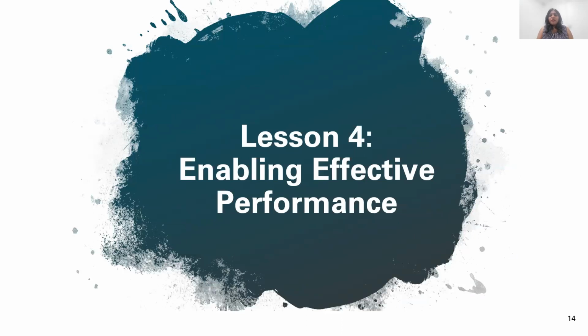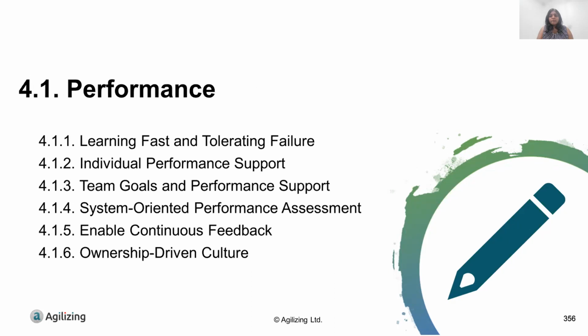Our next module is enabling effective performance. Performance is the next section we are going to see. In any business environment, feedback, learning loops, and failure are inherent aspects, but a complex environment intensifies the frequency of failure and the need for accelerated learning to achieve success.